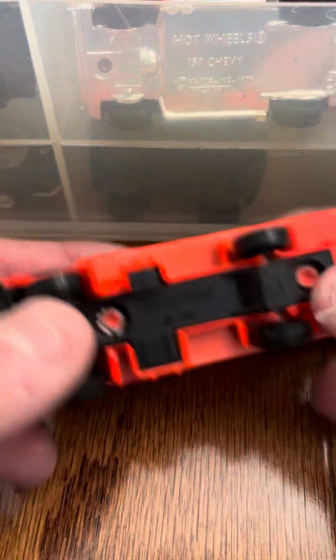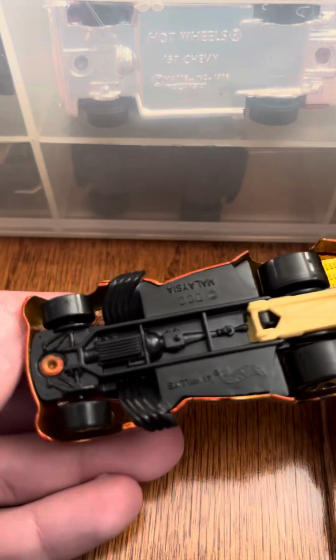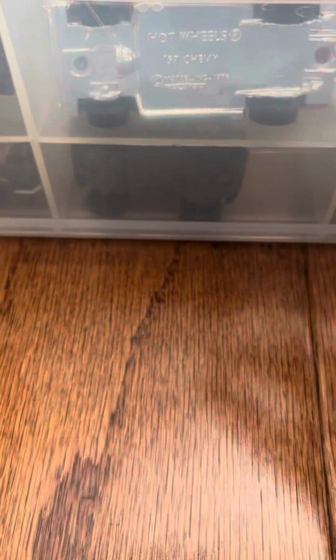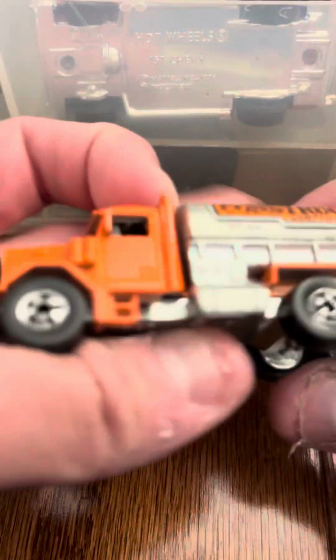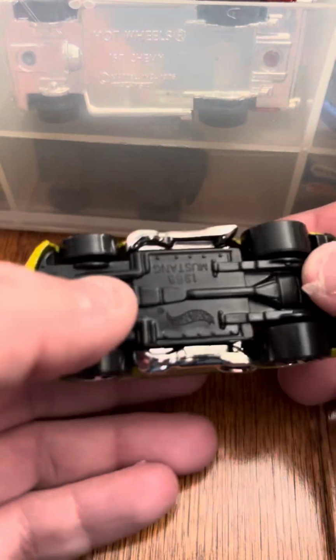The Bloomberg Fair. I think I saw this one in an individual review. Volvo Container Truck. Willys. Peterbilt Tank Truck. Again, another immaculate 80s car. These are rare in this condition. Boss Mustang. '57 T-Bird.